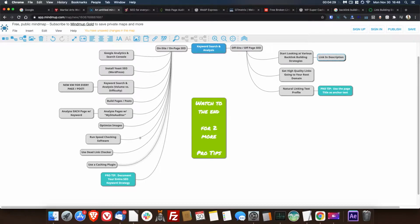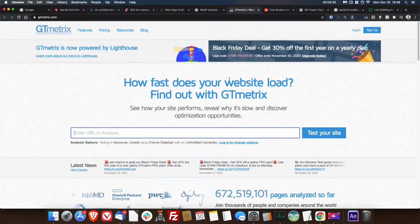And then you want to run speed checking software. For this, I like GTmetrix. You can enter your URL, analyze your site, and it will give you an idea of how fast things are running. And again, it gives you a list of stuff that you're doing wrong. It basically grades your speed and different aspects related to your speed.